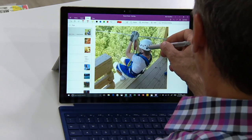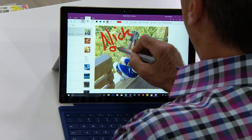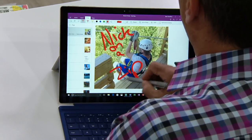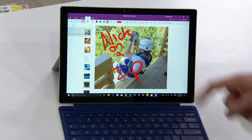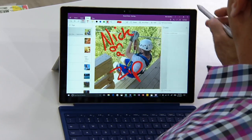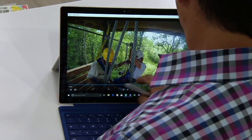What's your son's name? That's Nick. That is Nick, on a zip, and that's a high definition shot. It's nothing blurry about that. So that is amazing. We capture that still, and all we have to do is hit share. Can you do that again? Yep. That's just one little thing. I'm telling you, can your tablet do this?